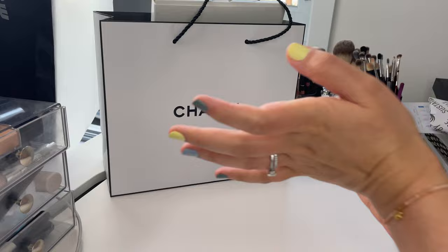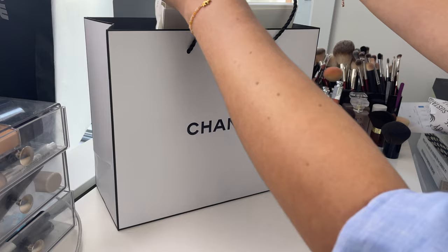I'm back from my event. I am a bit tired, so I'm going to hide behind my camera here and show you my goodies. This is what I purchased at the event. It's like a shop with me vlog here.